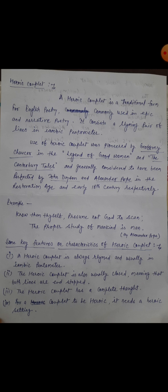Okay? And the third is that the heroic couplet has a complete thought. It should contain a complete thought. And the fourth and last characteristic is that for a couplet to be heroic, it needs a heroic setting.